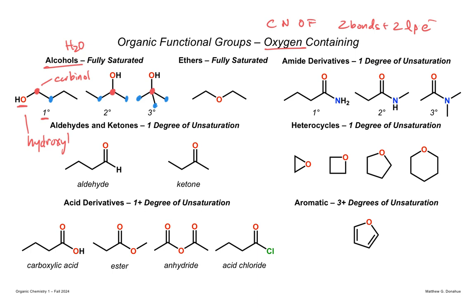So now ethers, you've substituted both hydrogens of water for carbon. So the minimum elements you need are carbon, oxygen, carbon. And so you look at the oxygen, it has to have 2 sigma bonds to carbons. So that's the ether. So carbon, oxygen, carbon. That's the ether.